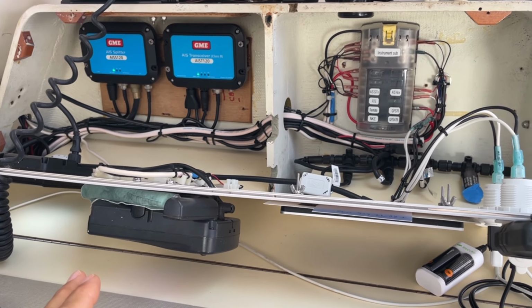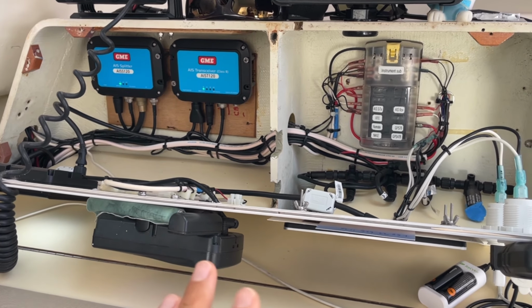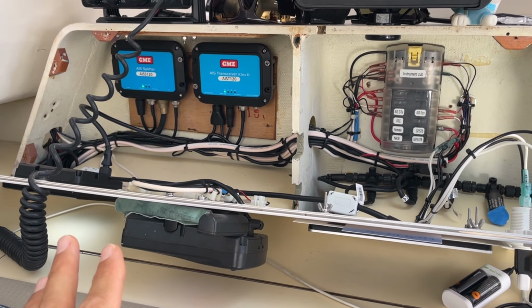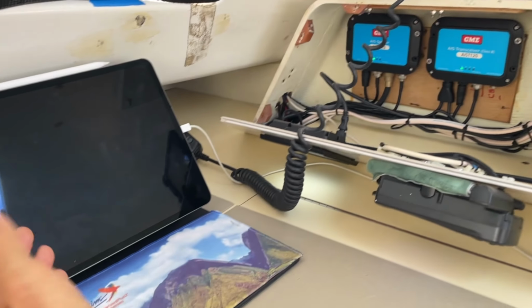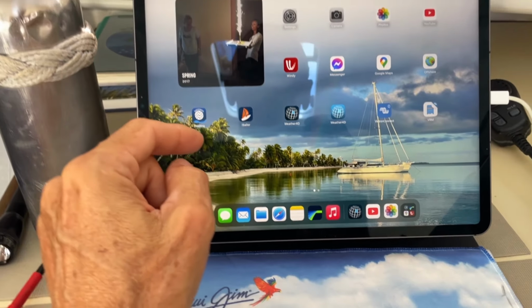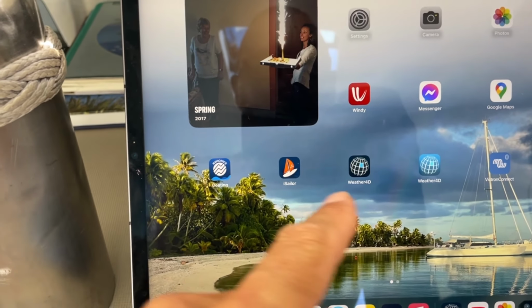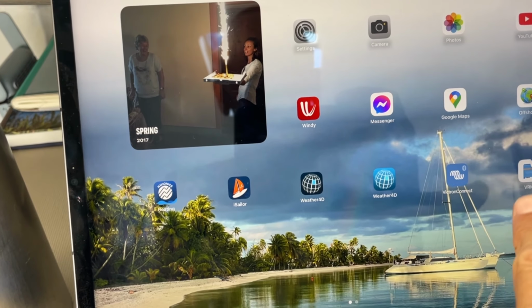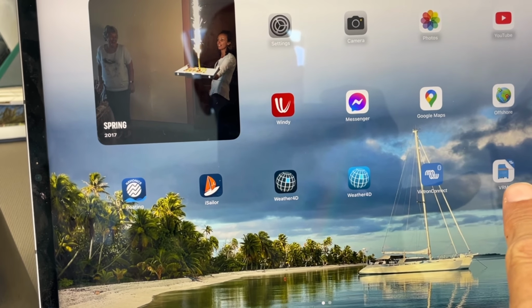Our main goal when we bought the boat was to use as much of the onboard electronics as we could, and then integrate what we had with us, which was obviously our iPads. I'll try and open this up. Now you can see these are the main apps that I use. This is Victron Remote, so it allows me just to monitor the boat.